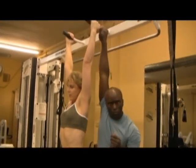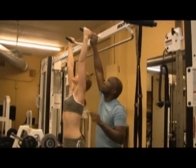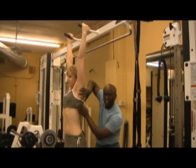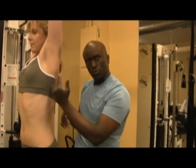You see, in Newton's third law, there's an equal and opposite action. For every action, there's an equal and opposite reaction. So really, the bar is pulling her up while gravity is pulling her down. And in the middle, her spine is relaxing and elongating and regaining its natural contours and natural curves.